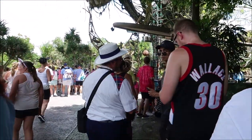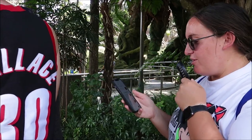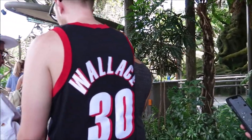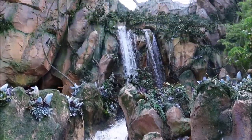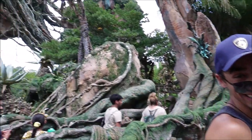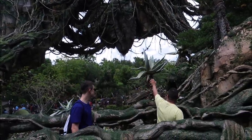Here we go, rolling into Flight of Passage. Everyone's got their phones out, mobile ordering for Satu'li Canteen. This is the way, this is how you do it. I think I'm definitely gonna be getting the combination, beef and chicken. Can you smell that beautiful bromance? Oh, it smells amazing, doesn't it? And look at that view. All that beautiful bean footage.